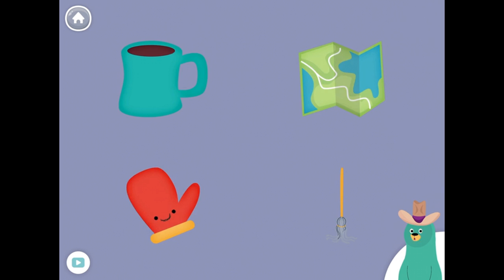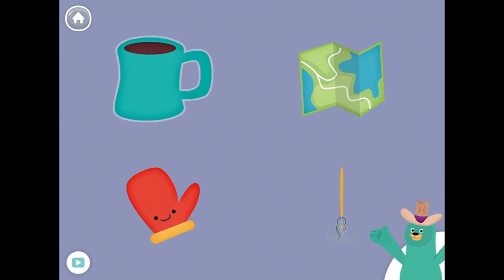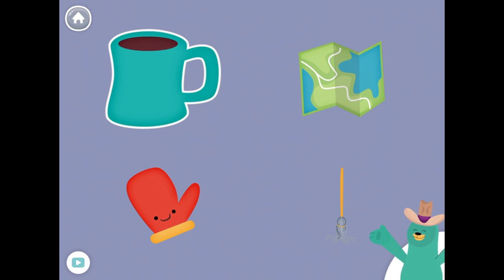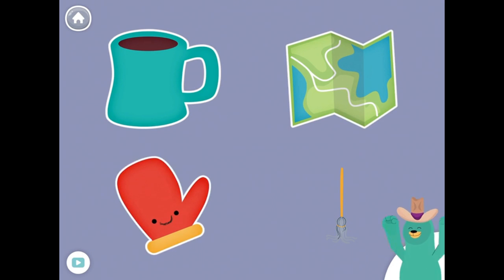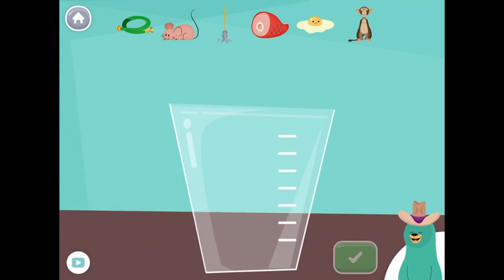All of these things start with the M sound. Tap them all and listen to the M sound at the beginning. Mug. All of these things start with the M sound. Tap them all and listen to the M sound at the beginning. Mug. Map. Mitten. Mop. Good thinking. Drag all the things that start with the M sound into the glass.